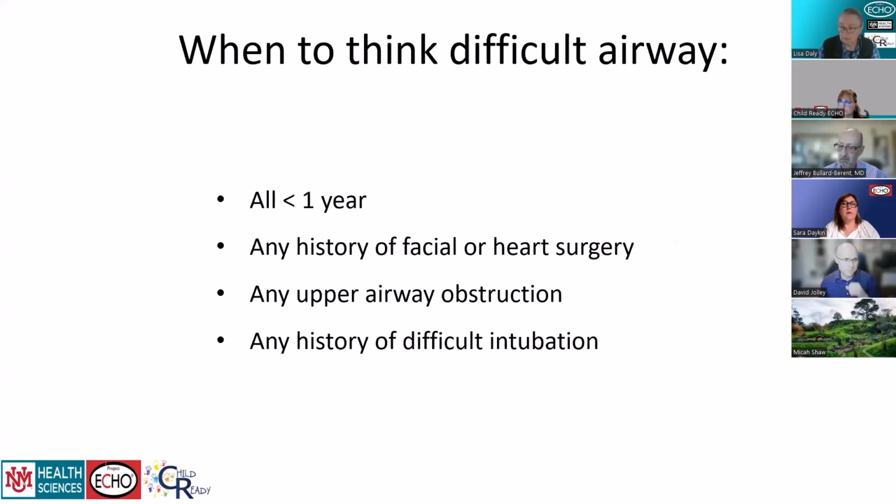Next slide. So because that angle is so sharp, one of the things you should think about is that all kids under the age of 1 are going to be a difficult airway. You're just going to have very little space. You're going to have very little time to intubate that patient if you must.